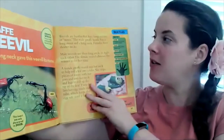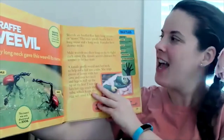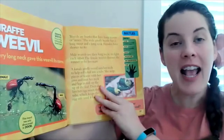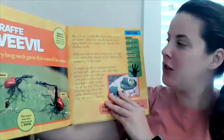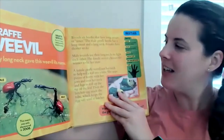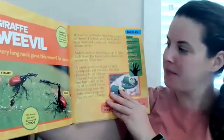Weevils are beetles that have long snouts or noses. The male giraffe beetle has a long snout and a long neck. Females have shorter necks. Male weevils use their long necks to fight each other. The female weevil chooses the winner to be her mate.